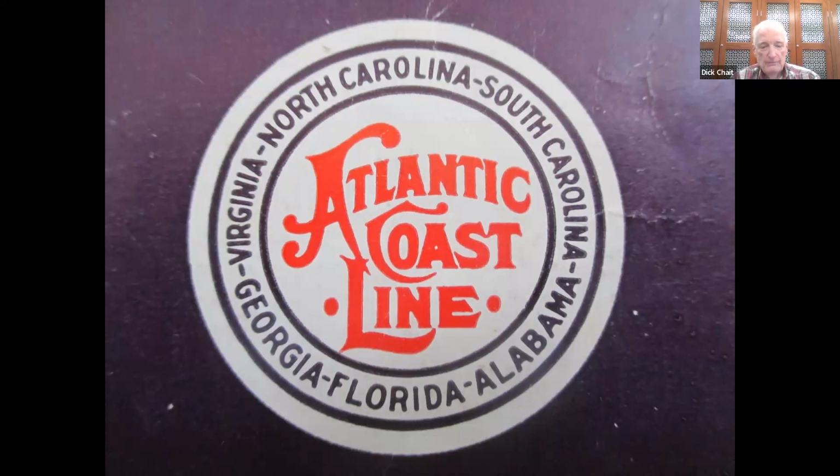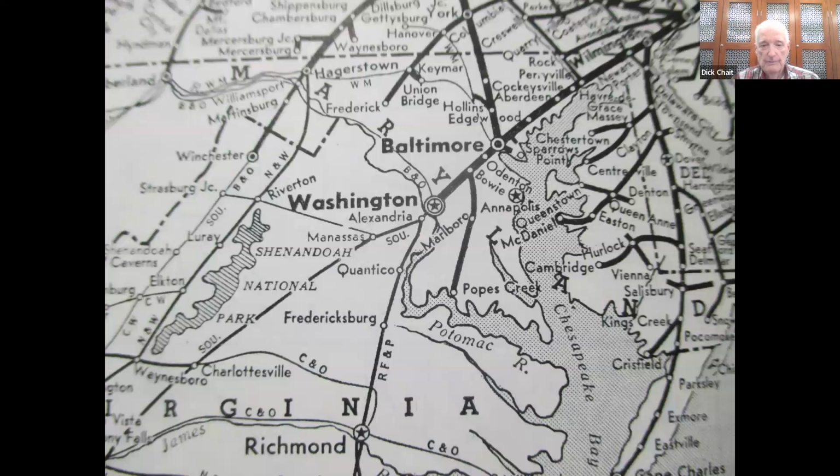Another railroad that had interest in the Richmond, Fredericksburg and Potomac line was the Atlantic Coast Line. And its slogan was Standard Railroad of the South. So you've got the North, you've got the South, and you've got RF&P in between. So let's take a look at a map that basically shows this a little more clearly.